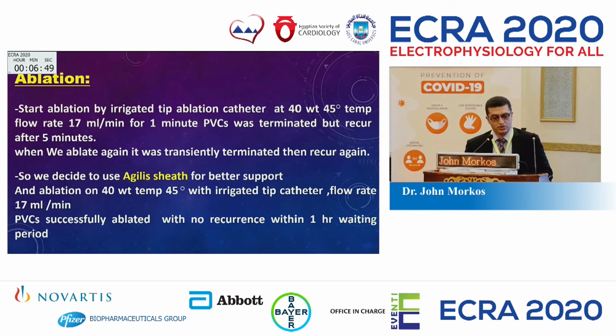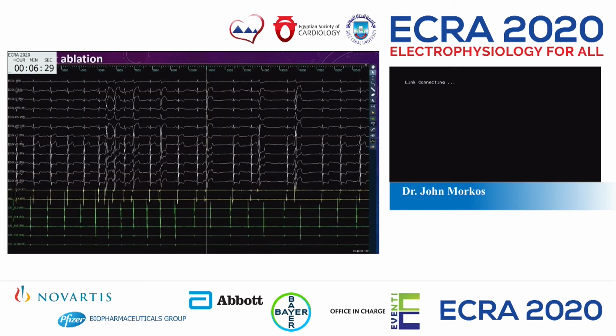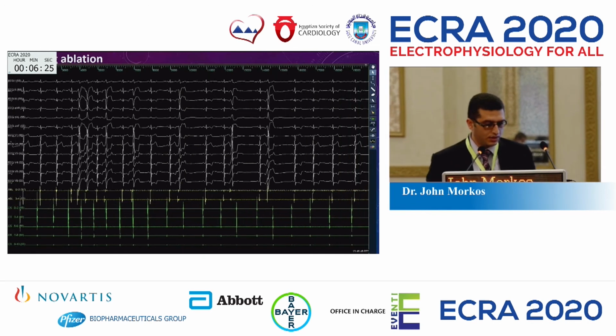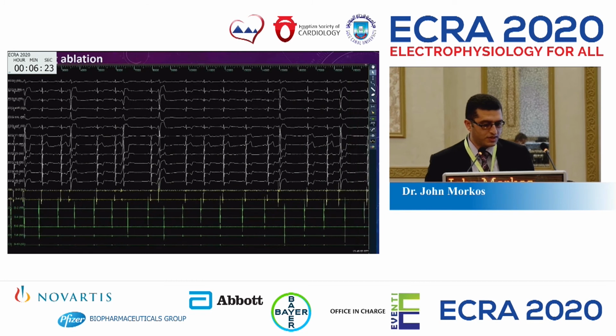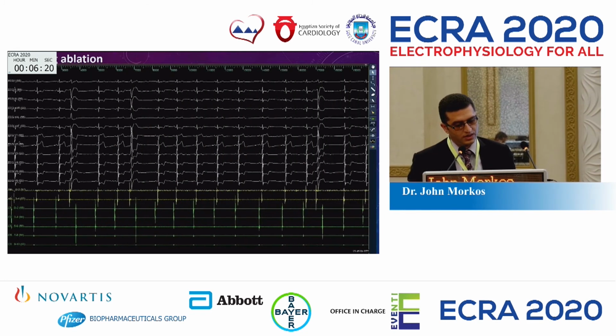So we decided to use Agilis sheath for better support, and ablation was started at 40 watts at temperature 45 with irrigated catheter, and also for 1 minute, flow rate 17 milliliters per minute. PVCs were successfully ablated with no recurrence within a 1-hour waiting period. This is the surface ECG and intracardiac tracing during PVC ablation. The frequency started to decrease and then was completely ablated.